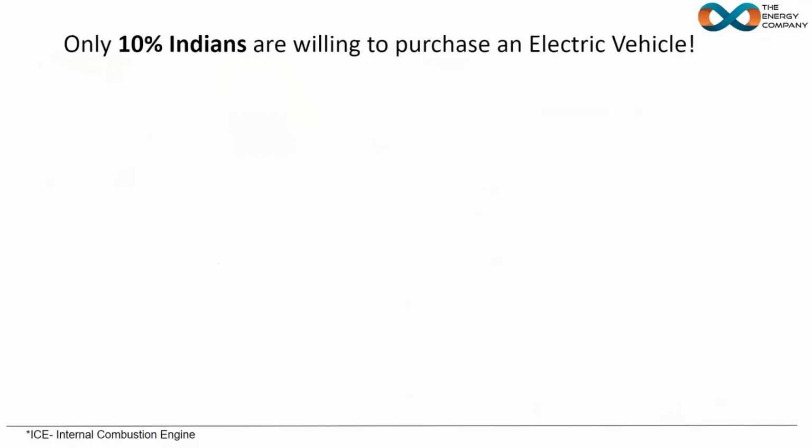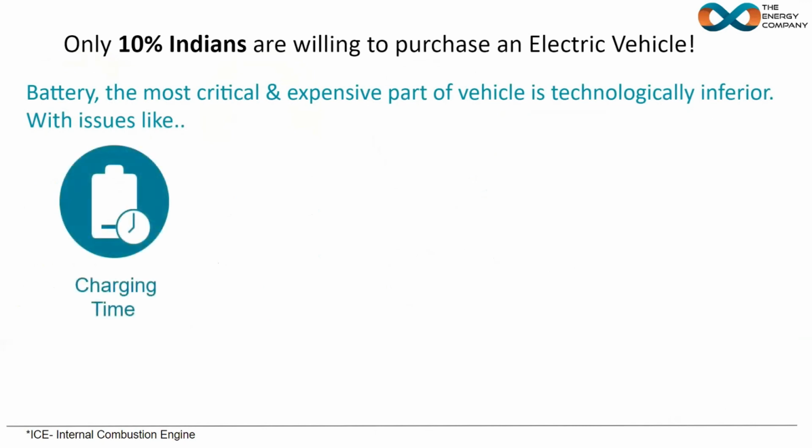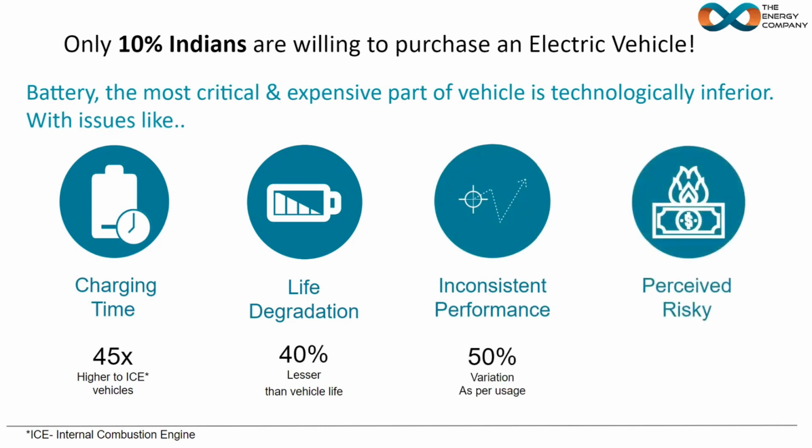The problem we identified is that only 10% of Indians are willing to buy an electric vehicle in the near future. And it all comes down to batteries, because batteries are underperforming. The only problem which is called out and highlighted multiple times is charging time. But that is not the only problem. The second big problem is that the life cycle of these batteries is 40% lesser than the vehicle life itself. Batteries are highly inconsistent in their performance and in their estimates for distance to empty. And because of recent fire incidents, electric vehicles are perceived as risky, which leads to 100% higher financing rates and poor resale value.